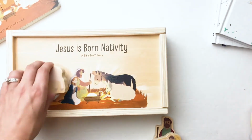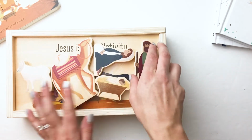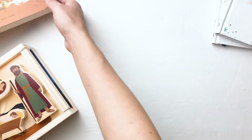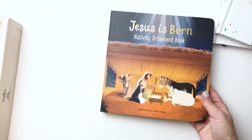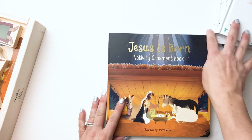Or if you have little grandkids or something, this would be great for them to have at your house. I think they would love it. Now, to go along with that little nativity box, and these are also, I believe, included. The whole site is in that sale, so these will be 30% off, which is amazing.